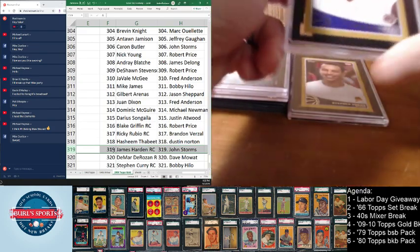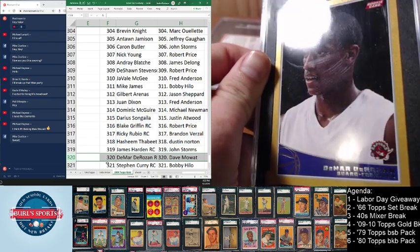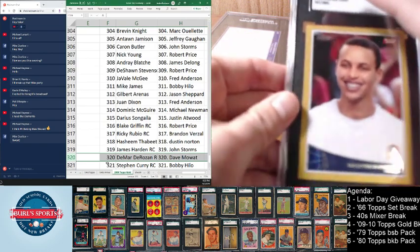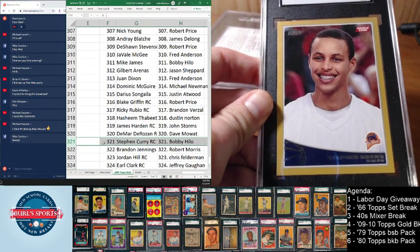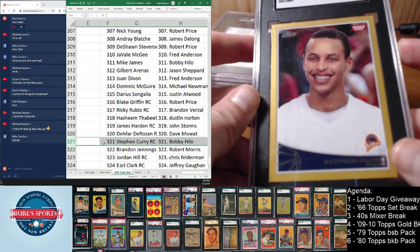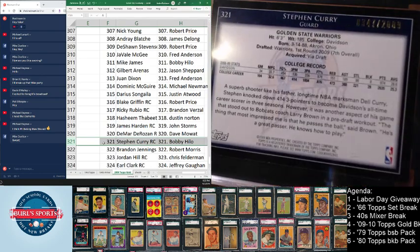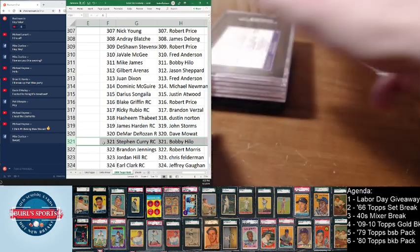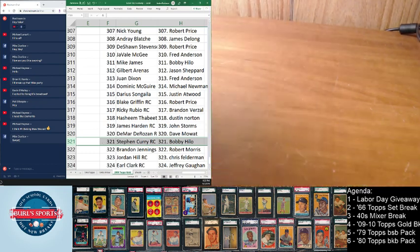All right, so then DeRozan goes to David Mowat. So SGC 9 again. And then the Curry goes to Bobby Hilo. So very nice hit for you, Bobby. Fantastic Steph rookie card, of course. Looks like the baby he is in that image. 347 out of 2009. There you have it. So that wraps up that 2009 break.